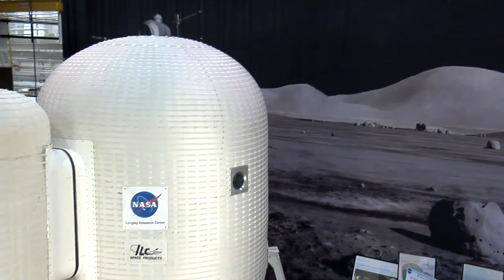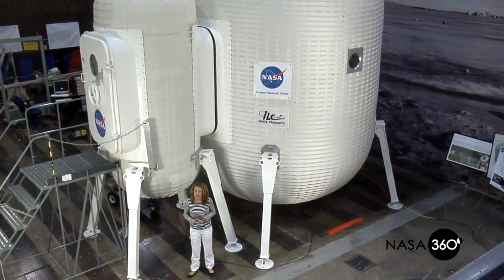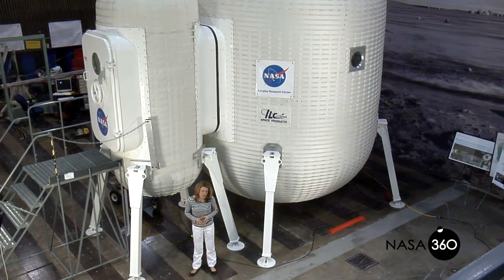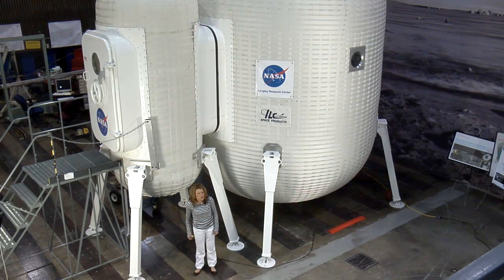Let me tell you. Right now, the leading candidate for moon and Mars habitats are something called inflatable structures, like these guys right here. Now, these structures are kind of similar to those giant blow-up bounce houses you might find at your state fair or at a birthday party. However, the inflatable structures that NASA's looking at are as tough as nails. They're hard as steel, and they're able to withstand the rigors of space as well as the different environments of Mars and the moon.